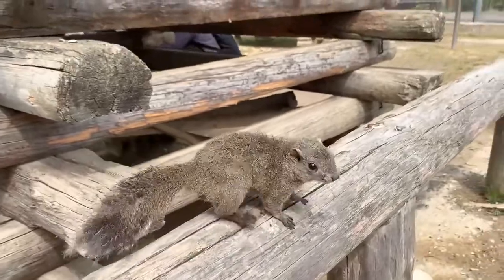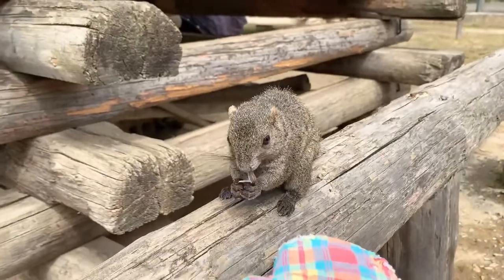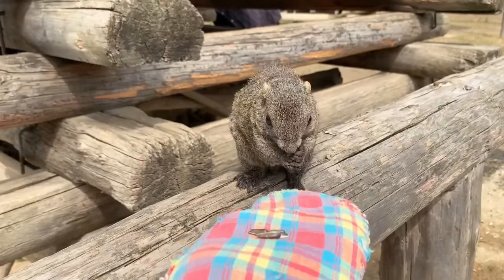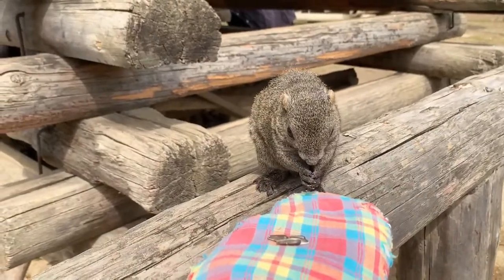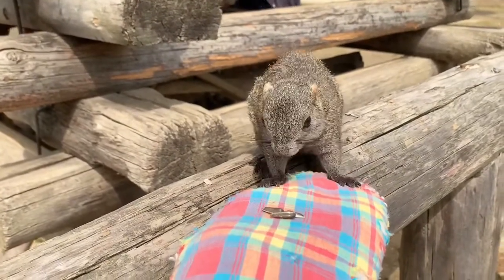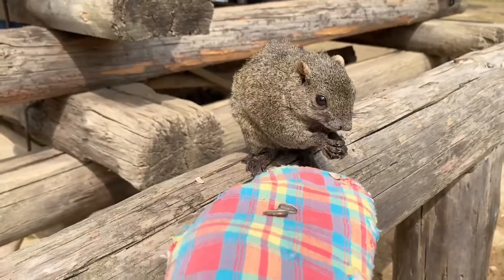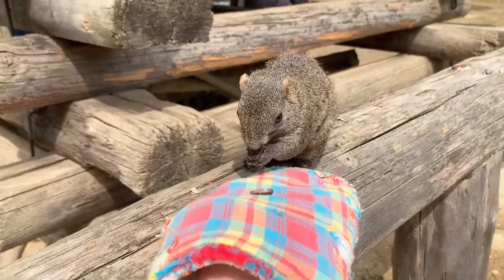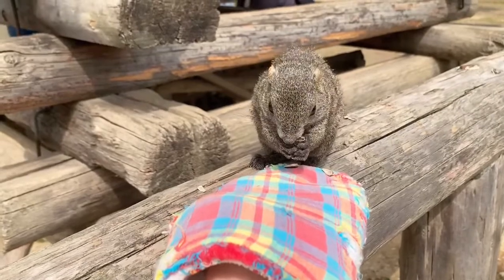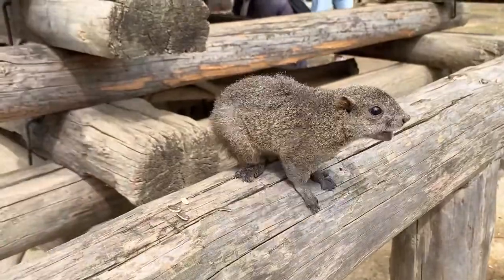Trying to climb. Can you put some more? Or do you want to feed also? Take a bite. I have never seen a squirrel so close. It's like basically touching my hand, getting the sunflower seeds. There you go. Okay. Let's check out some other squirrelios also, okay?